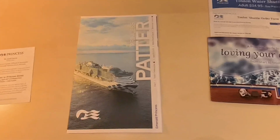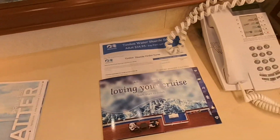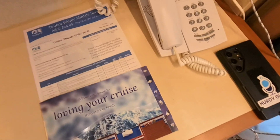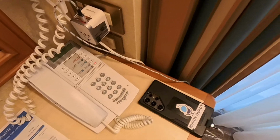Princess Patter. So this is a brochure talking about what's going on throughout the day, upcoming opportunities. Princess Guide for loving your cruise. So it's showing Wi-Fi, dining, and more. Water shuttle service, if you want to get that.